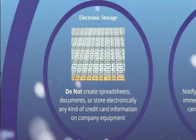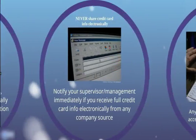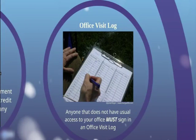Do not create spreadsheets, documents, or store electronically any kind of credit card information. Notify supervisors immediately if you receive full credit card information electronically from any HouseMart source. And anyone that does not normally have access to your office must sign in the office visitor log and receive a visitor's badge. This way, you'll know that this person is on official business.